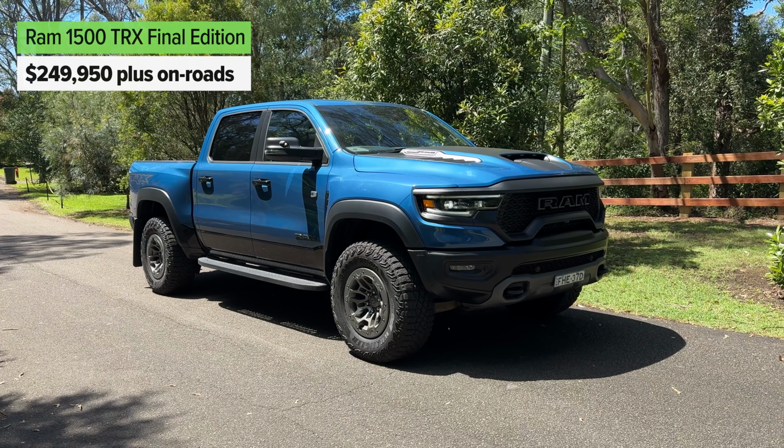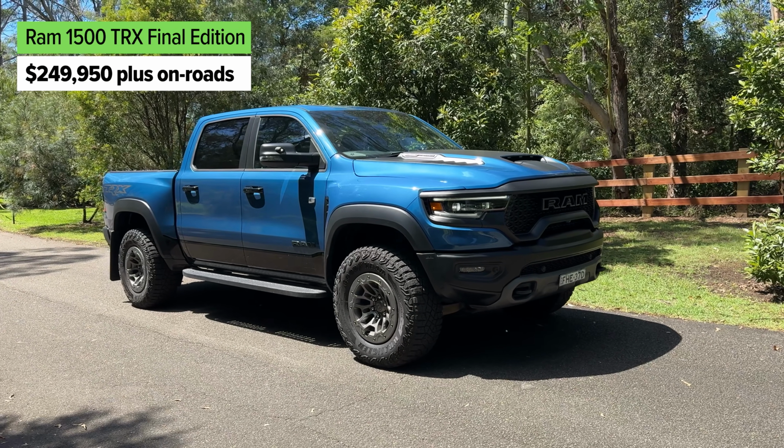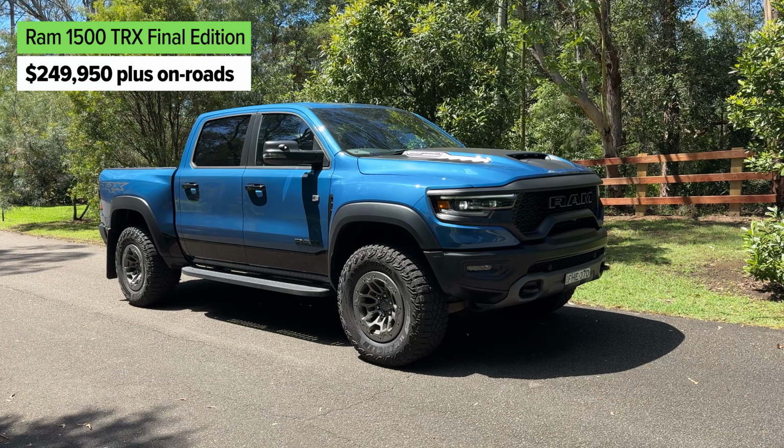Yes, you heard me correctly, $250,000 or thereabouts is what you'll need to pay to get into a Ram 1500 TRX Final Edition, and it is a limited edition model in Australia and globally. There's just a few thousand of them being made globally and just a couple coming to Australia. So it will be a collector's piece in my opinion, and it does have some differences compared to the existing version of the TRX, which was more readily available, but still relatively limited in terms of its appeal.